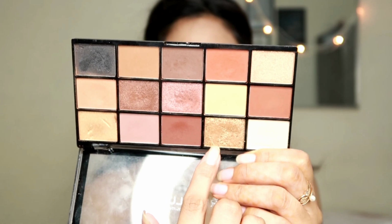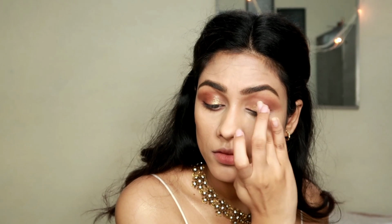Now I'm taking this beautiful golden shimmery metallic shade, and I'm just gonna apply that on my lid. This is just going to take this look to some other level, because this is such a beautiful shade. So I'm just gonna apply that on my lid wherever I don't have any other shade. Now with a pencil brush, again I'm going to take that dark brown shade and I'm going to apply that very close to my lower lash line, and then I'm going to take my transition shade and blend it out.